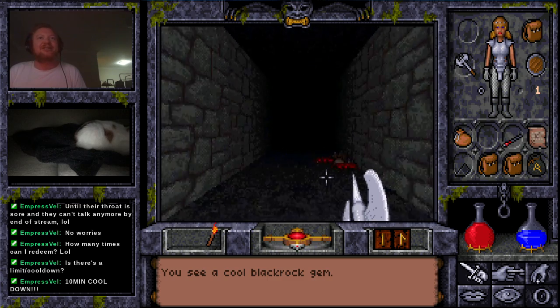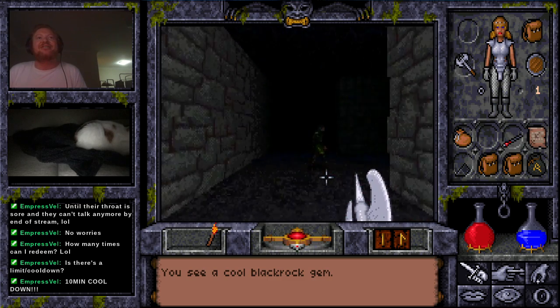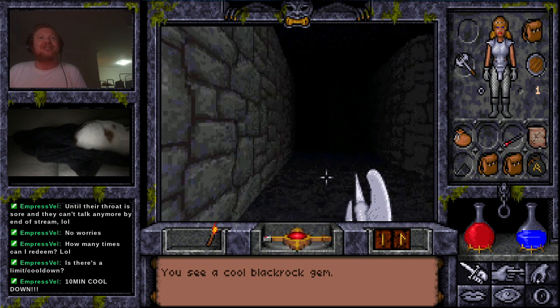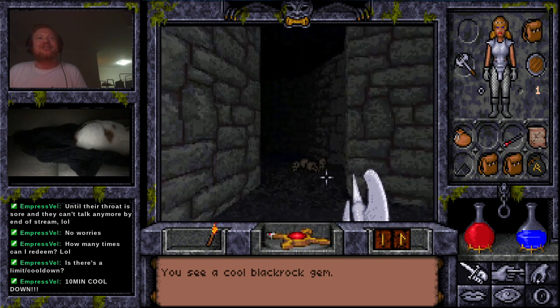10-minute cooldown? That's ridiculous. How's a fella supposed to hydrate if he's only allowed to drink every 10 minutes?